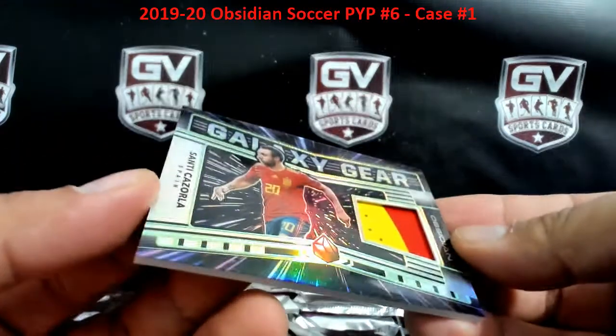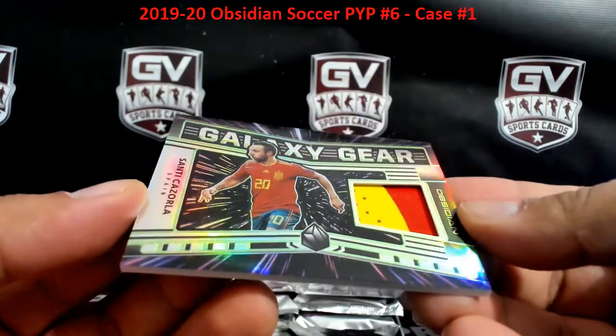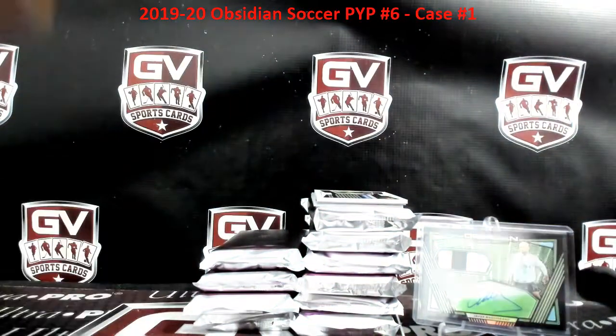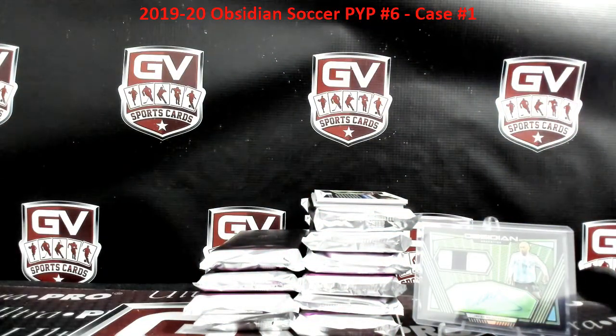Little patch, Santi Cazorla, two color. Spain patch, 24 of 25. That is player worn.